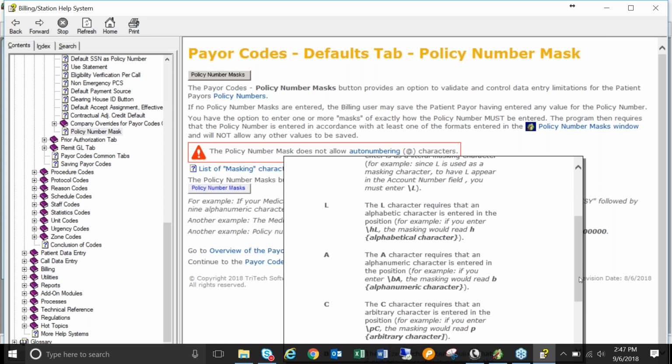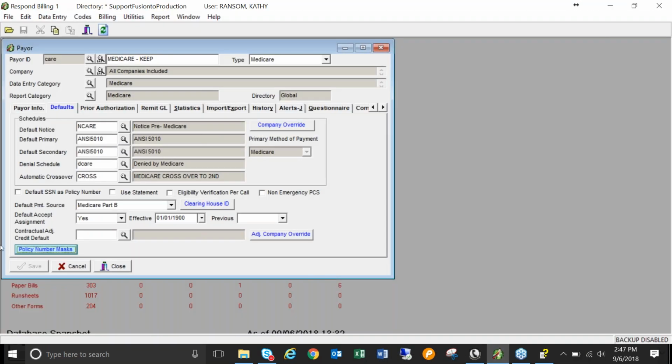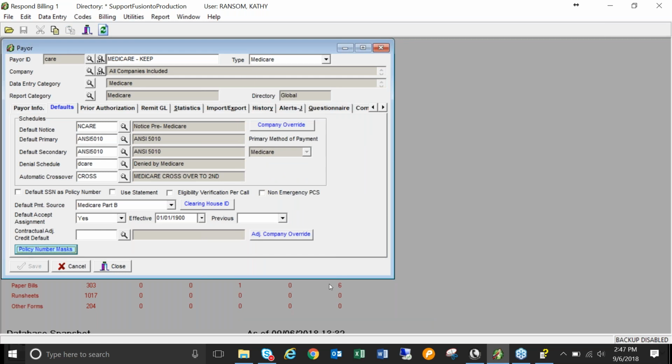So we can see the L character means that it's an alpha character, and the A character means that it requires an alphanumeric character. So this is really important because when I am looking at just this payer code and I look at the policy mask, this can be a little confusing. So please make sure that you go into the payer code defaults tab and read about that policy mask if you're going to actually apply the mask. And again, it is optional, it is not required.